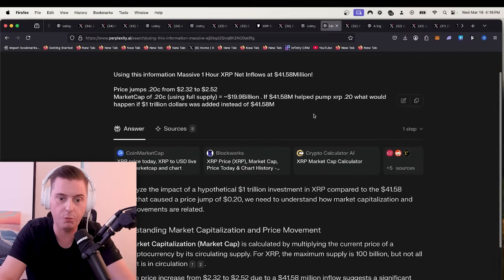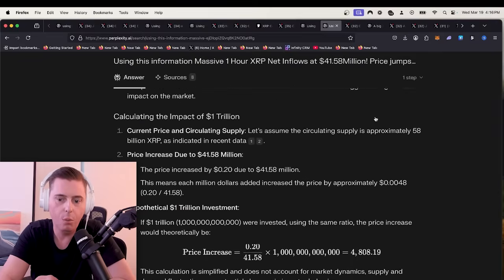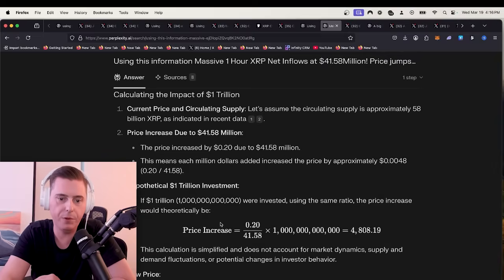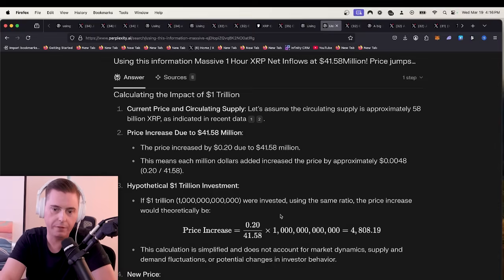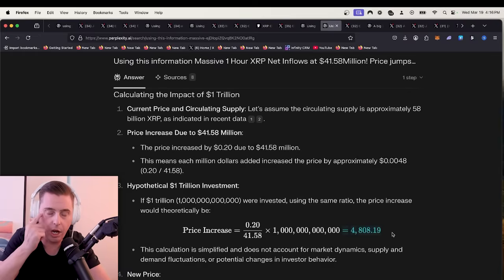I also wanted to re-verify and run the numbers a second time just to make sure what I was seeing was correct. It did come up with a different calculation that if we, hypothetically, $1 trillion investment, it's using the same ratio, 1 trillion using this 479x, this would give us a $4,800 XRP just with 1 trillion.